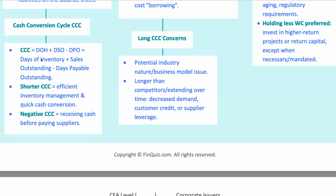Now let's break this down. Days of inventory on hand, DOH. This is how long the company's inventory sits on the shelves. The shorter, the better. For example, a grocery store with perishable items like fruits and vegetables would want to keep their DOH as low as possible. A high DOH might mean they're holding on to goods for too long, which could lead to spoilage or markdowns.